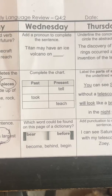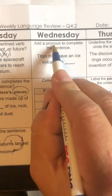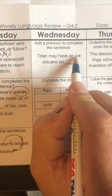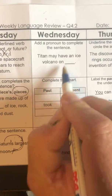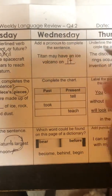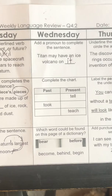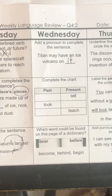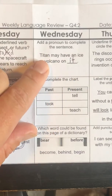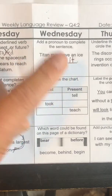And we're looking at this column right here. Add a pronoun to complete the sentence. Pronouns take the place of nouns. So let's see, Titan may have an ice volcano on it. It's talking about Titan, so it is going to take the place of Titan, which is a noun. It is a pronoun for things that aren't alive. Titan is a planet, so it's not alive, so you're going to use the word it.